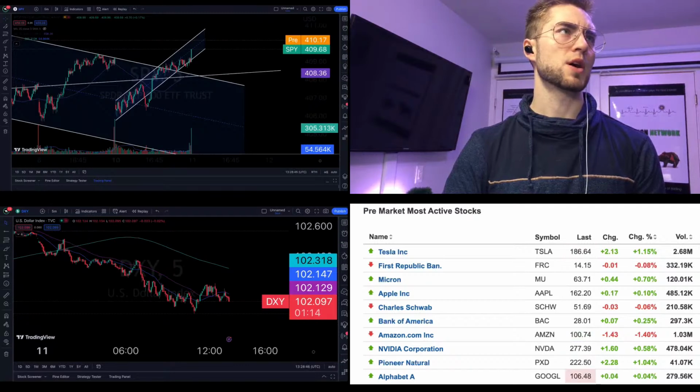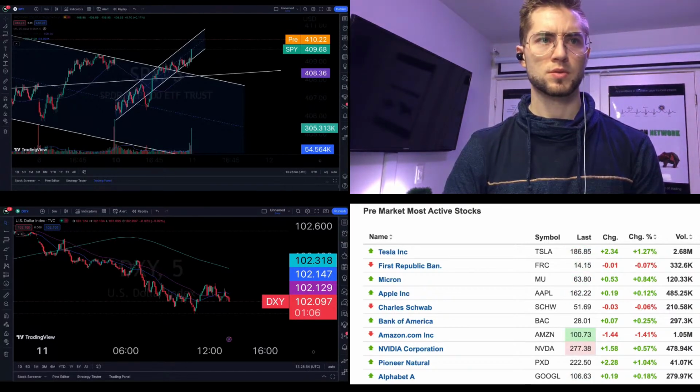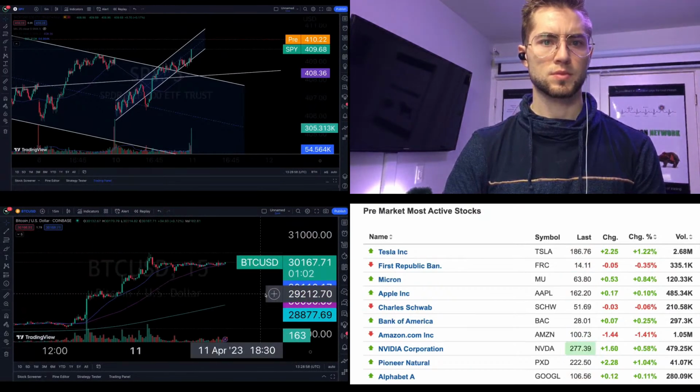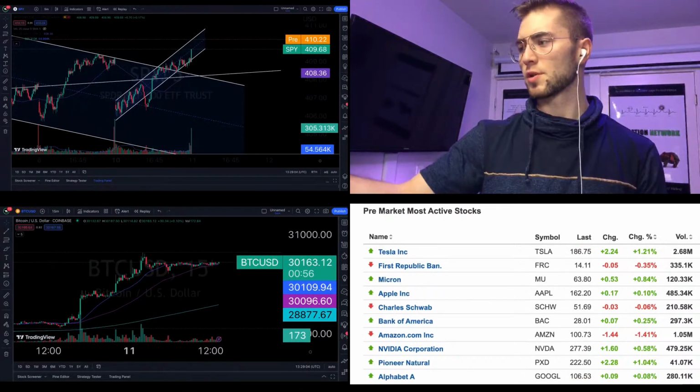The Russell's positive on the session. Bitcoin's starting to move up a little bit more now. So Micron around 64.30 for a short is definitely on the radar.